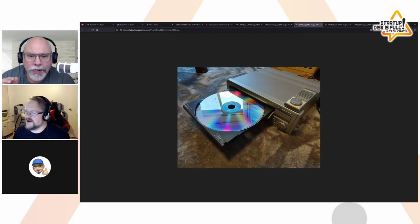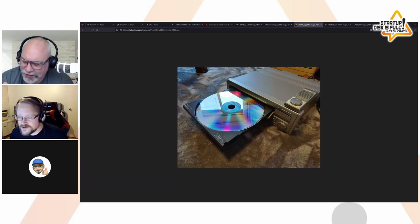This one, my LaserDisc player. It's an old gadget, but it's an old gadget. I like watching LaserDisc. It's like a vintage thing.